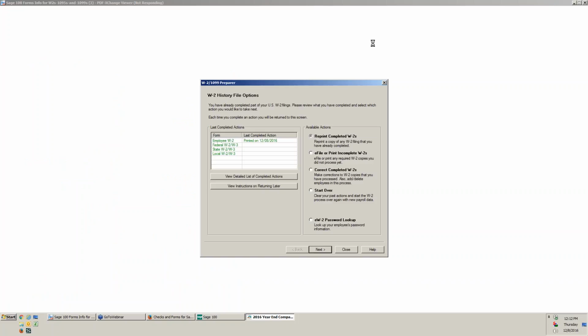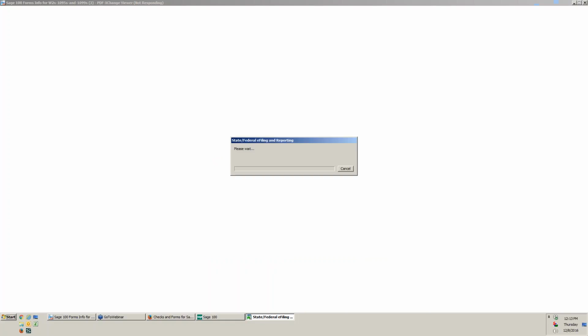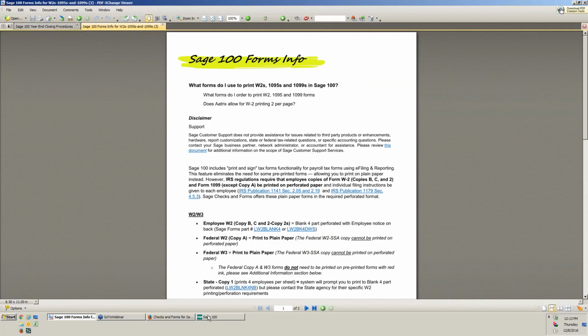Once you're all done printing, it shows you a summary here of what you've printed, and gives you the option to reprint them, to correct any that you may have already printed. It would take you back to that first screen where you can put in adjustments, and then you could go through this process to print again, or you could do a start over and basically start from scratch and go through the whole process again. So that is basically the W-2 printing.